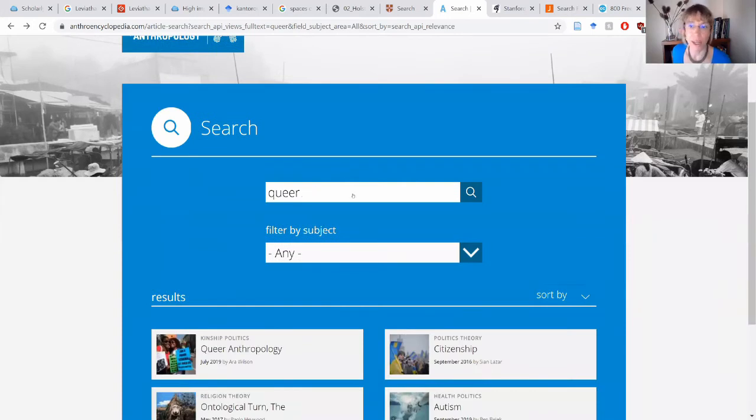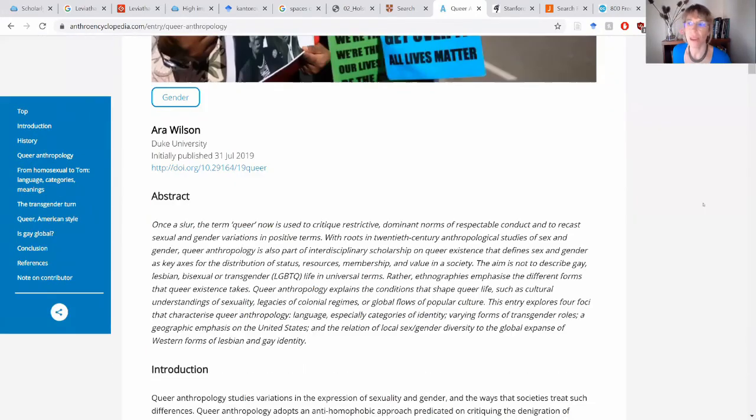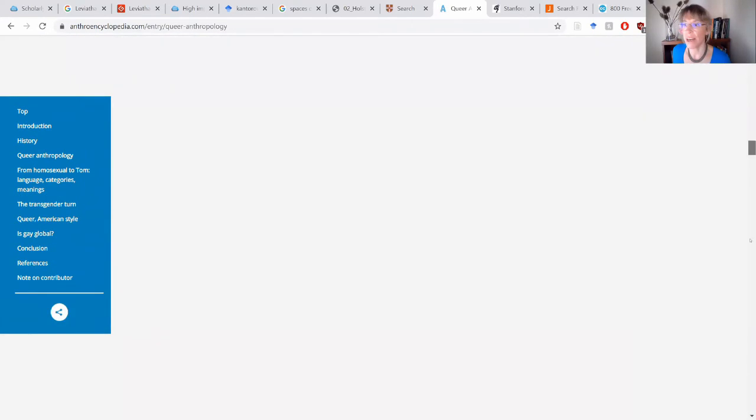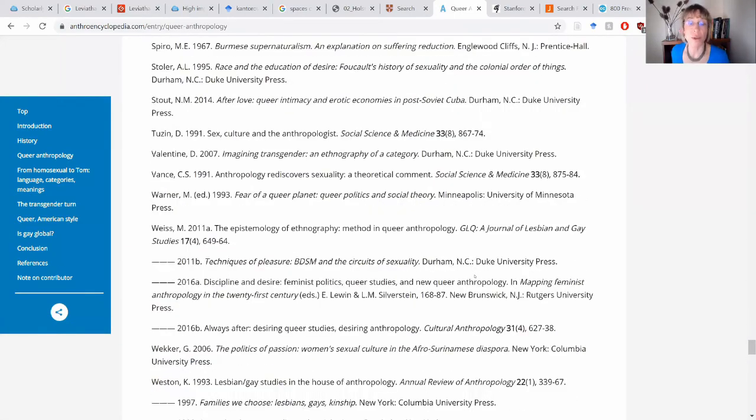I'm going to plug in "queer", and it's going to come up with queer anthropology, so I can follow this through, and we get here. It's a really great overview, and down the back here are all the references that I can use to make a kind of dive through. So you get this sense of how I'm setting up a kind of treasure hunt for myself each time.